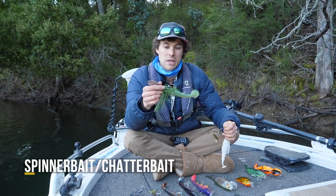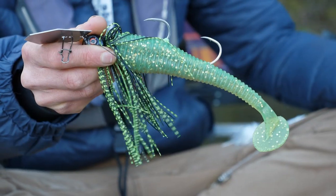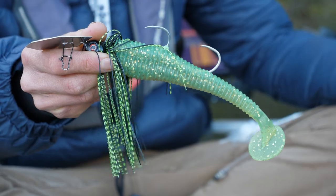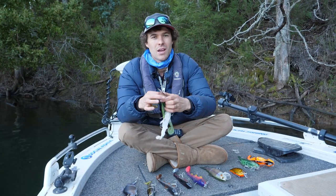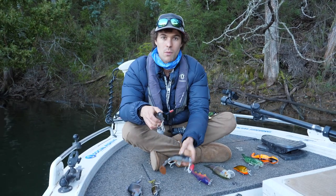The other option here is a big beefy chatterbait or mumbler. Really works well, easy to fish, rocky banks perfect, timber perfect. Two great options to start with. Great summertime options. They also do work in winter, but there are some better options. Next, we'll move to our soft plastics, which is probably one of my favorite.